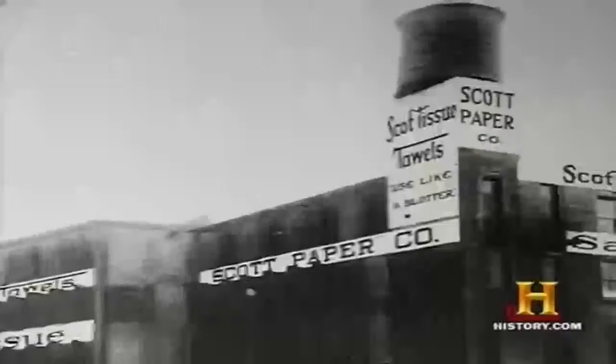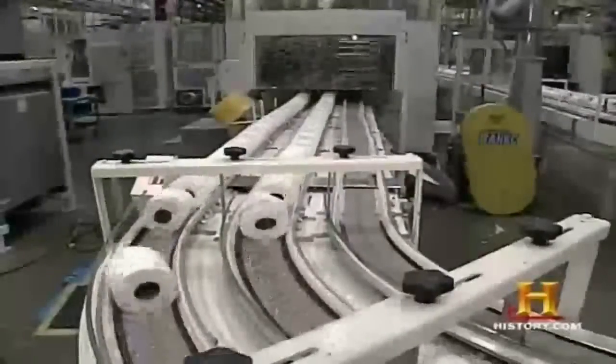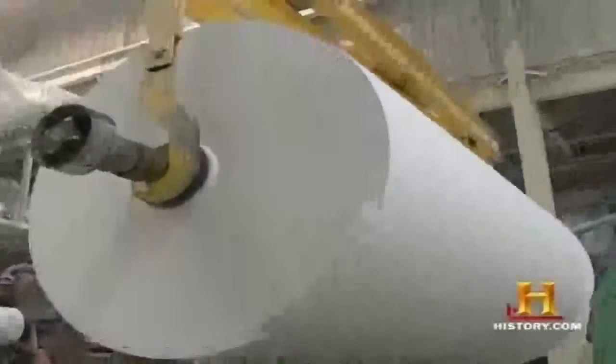While Crapper was making a name for himself, two enterprising brothers were busy inventing the toilet's most essential accessory. Next, everything you always wanted to know about toilet paper, but were afraid to ask.